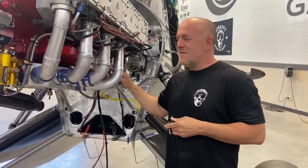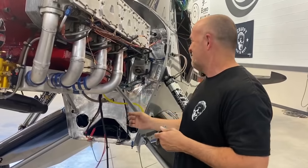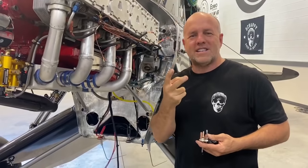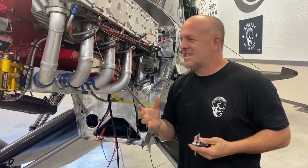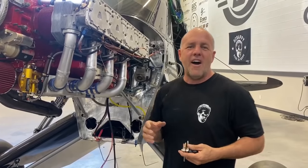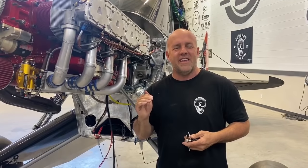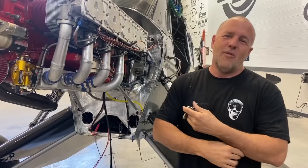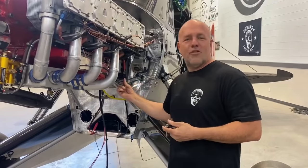So I'm getting the cables hooked up now, and I want to show you something really simple. I only point it out because it's happened twice where someone asked me for advice about their engine and why it was running a little off. And what I mean by off is they get in turbulence and they thought the engine was going up and down in RPM. They thought there was something wrong with the engine. And what it was is they have their cables.